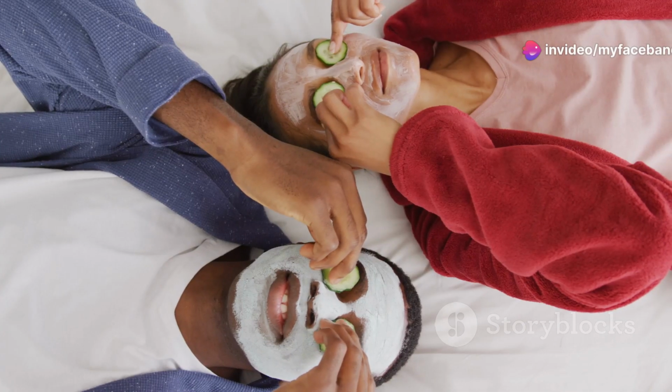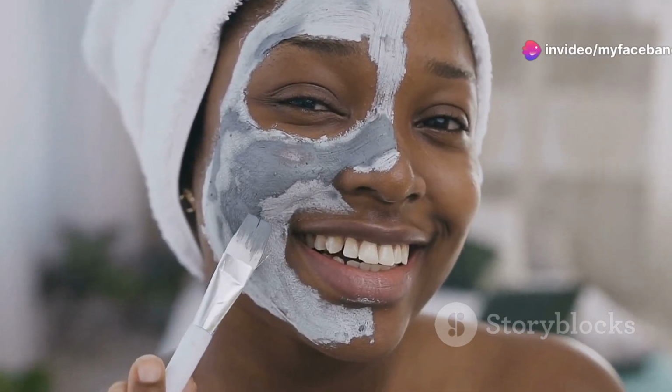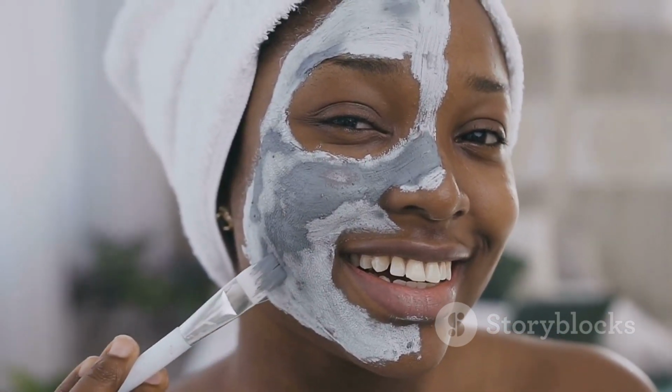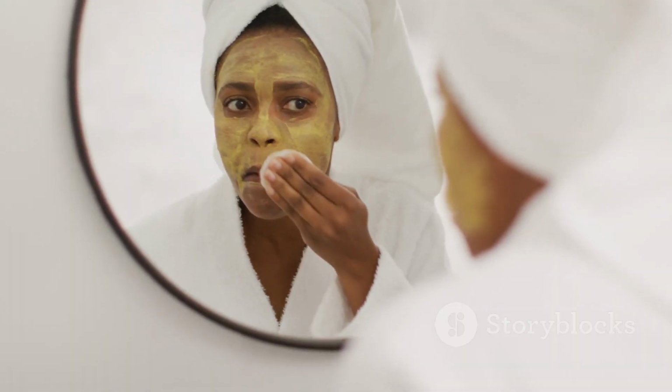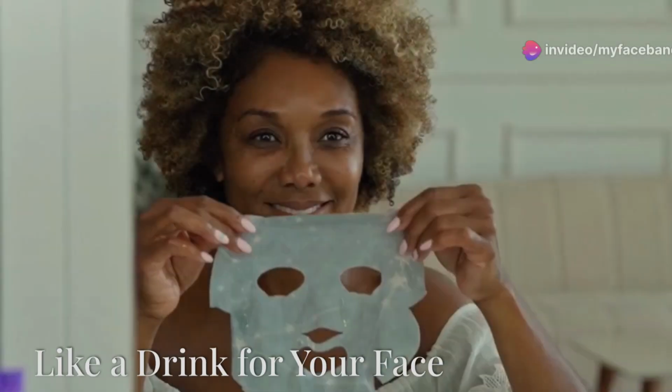Remember when face masks were just for spa days? Now they're basically a part of our daily routine, like brushing your teeth, but for your face. And way more fun. So, buckle up, Buttercup, because we're about to dive into the wonderful world of face masks.